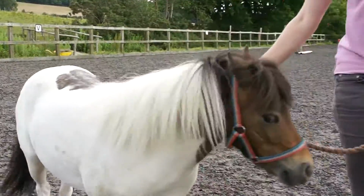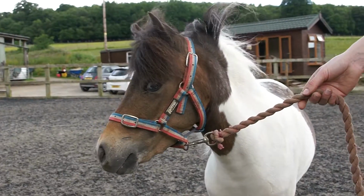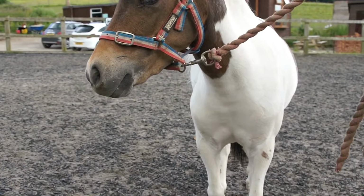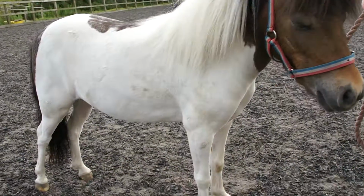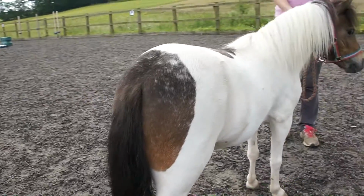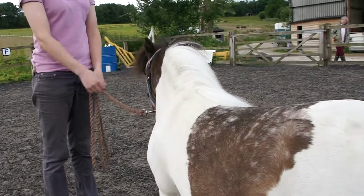The next job is to bring each one out in turn, and stand the horse up, a nice halt, square if possible, not stretched out, showing the limbs nice and straight. The judge will walk around the horse, looking at conformation from each side, looking at the head from front on, looking for everything to be very correct. A nice compact horse with a little bit of length of leg, looking like a miniature horse, not a pony.